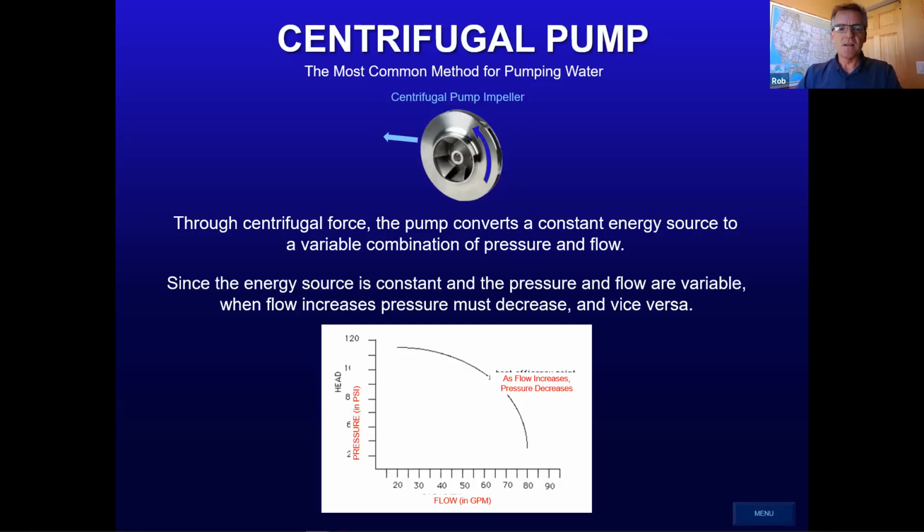And since the energy is constant and the pressure and flow are variable, when the flow increases, the pressure must decrease, or vice versa. So if you look at that little graph down below there, you'll see that is what that's indicating. If you move to the right on the flow, which is the bottom axis, you'll see that the pressure, which is the vertical axis, decreases. If you move to the left, the opposite happens. That is what's known as a pump curve.